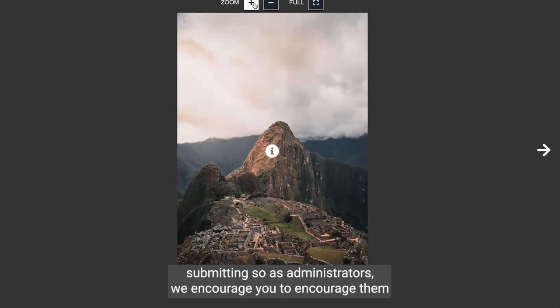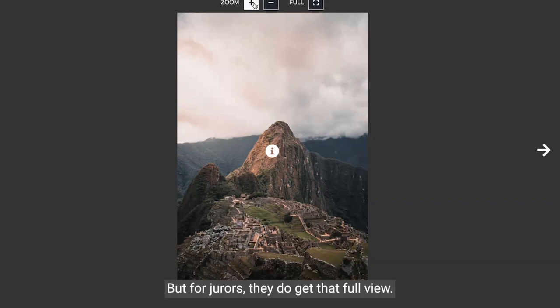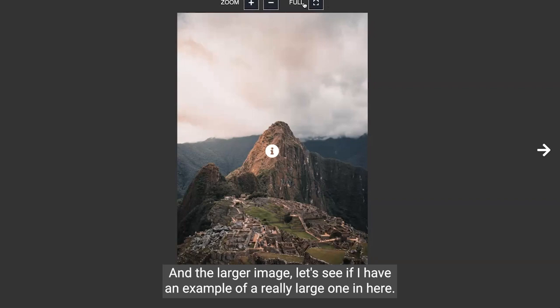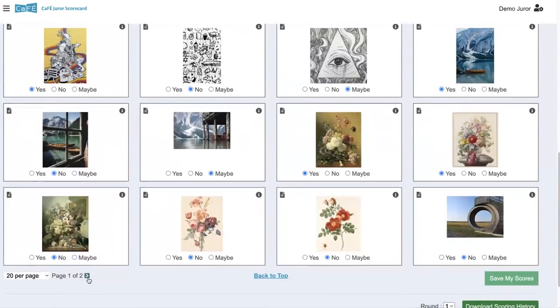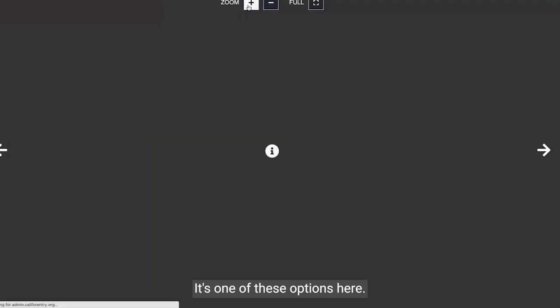So as administrators, we encourage you to encourage them to upload large size images and high resolution images of their work. But for jurors, they do get that full view. So nothing's being scaled down for them. And the larger the image, let's see if I have an example of a really large one in here. I sometimes do. It's one of these options here.